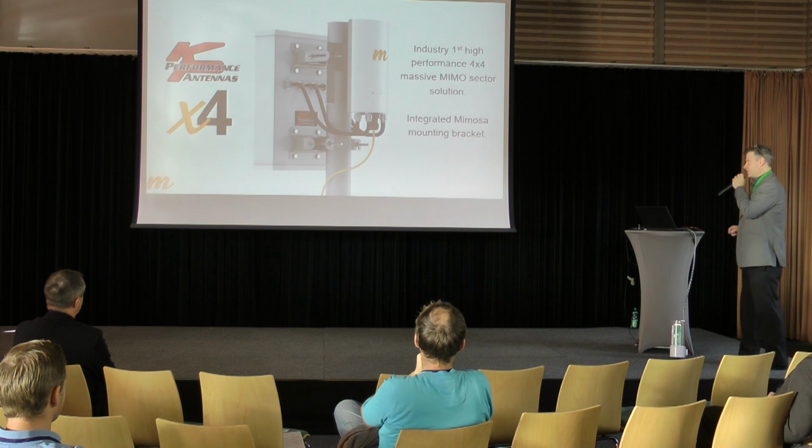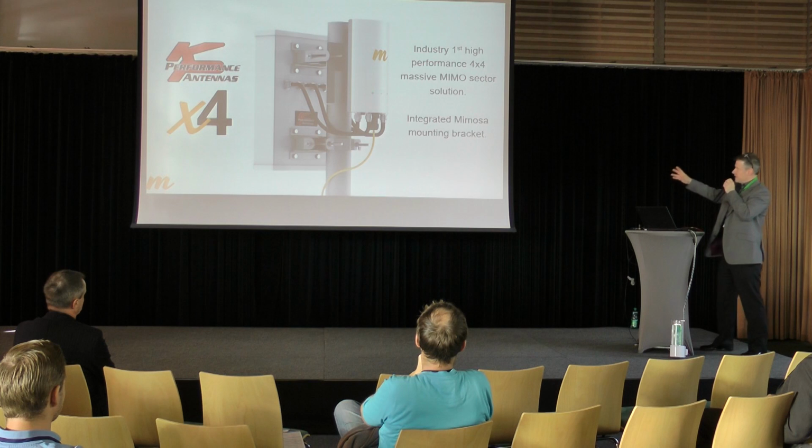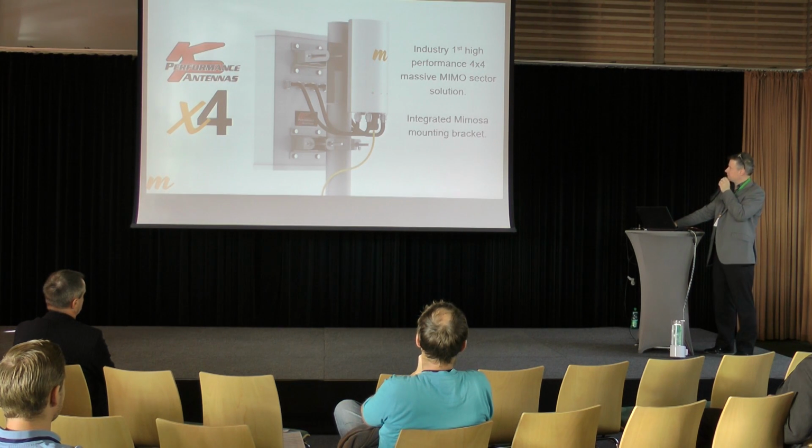This is just the KP Performance antenna, a little bit closer look here, and the bracket that comes with it. The Mimosa A5C fits directly on the bracket of the KP antenna.